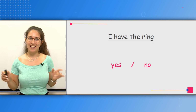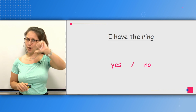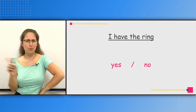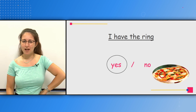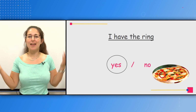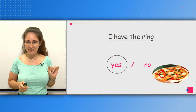So, last question for today. I have the ring. Yes or no? Do I have the ring in the story? Or maybe I don't have it anymore. What do you say? Yes, of course I have my ring, because the ring is in the pizza. Remember? The ring is in the pizza.